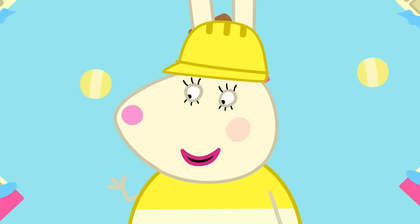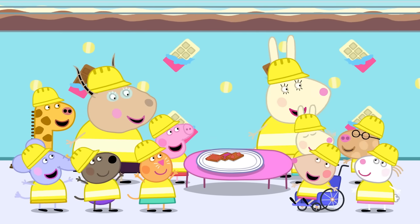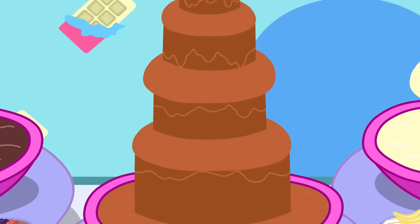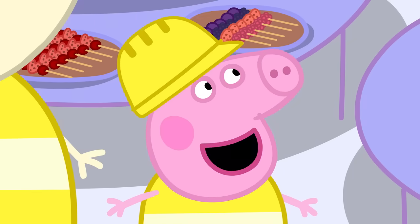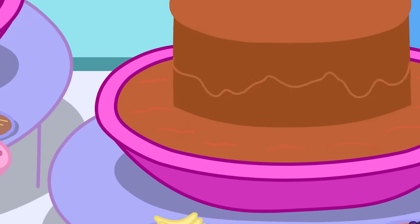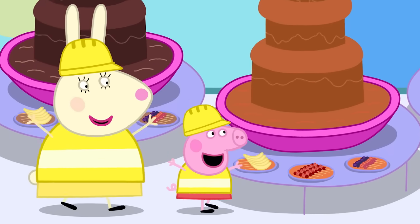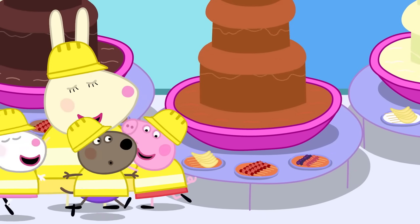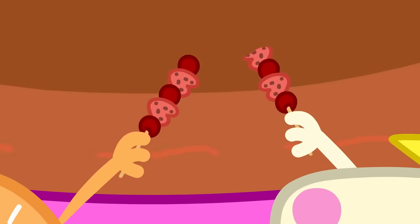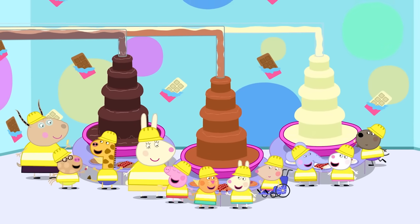Ho-ho! Then it's lucky I have one more treat for you all. It's a chocolate fountain! It's just like a giant chocolate muddy puddle. And lots of nice healthy fruit to dip too. Thank you, Miss Rabbit. Peppa loves muddy puddles, especially when they're made out of chocolate.